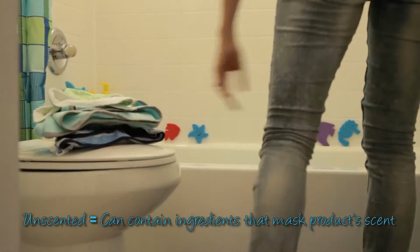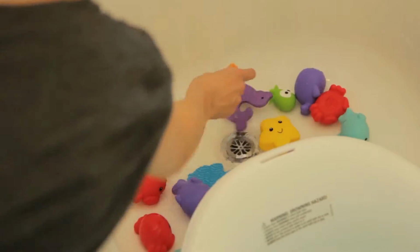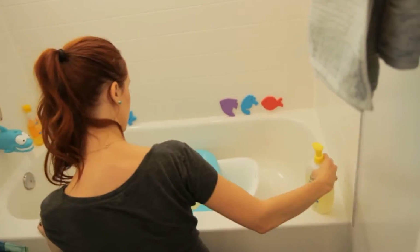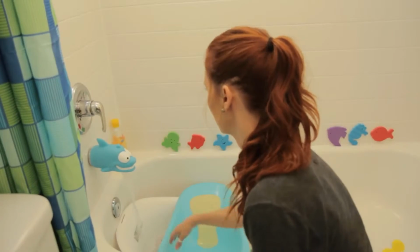up the product's scent. These masking agents could be fragrance or other ingredients, which may not be ideal for a baby's skin, because they could be allergens or irritants. I like having a scent in my baby products, but I also like knowing the product is safe, so I look for products that have the safety of my baby in mind.